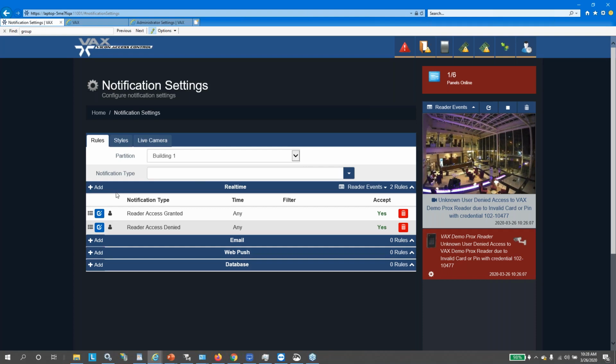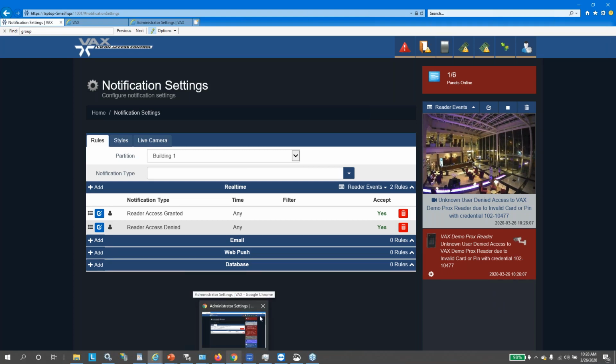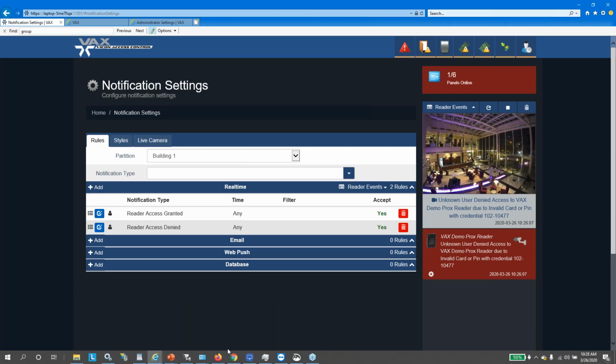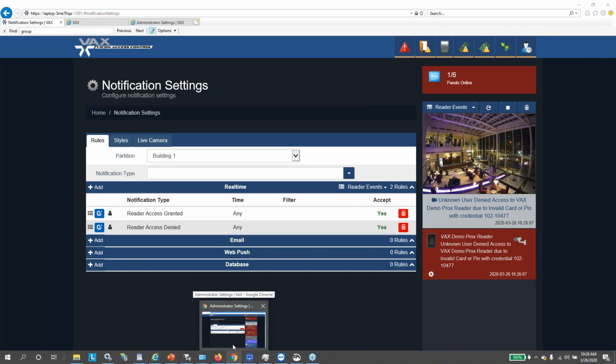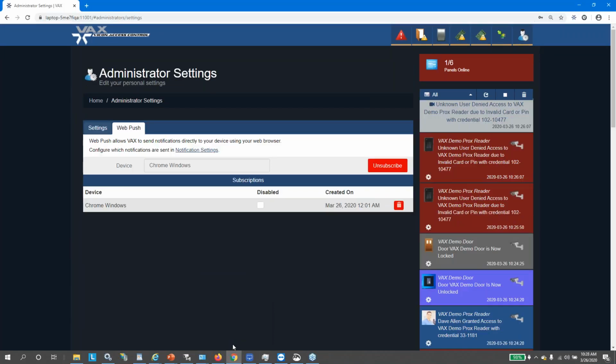So with WebPush, again, I mentioned WebPush. WebPush is a way for you to push out events and notifications to your desktop without having a browser open. First of all, you do need to set up WebPush or enable it, and it does have to be enabled through a browser like Chrome or Firefox or Safari.